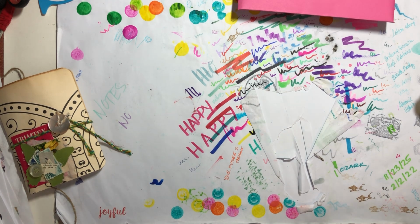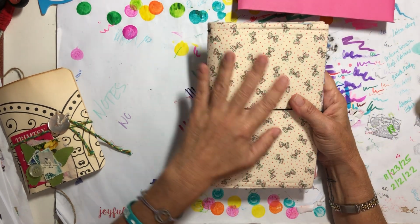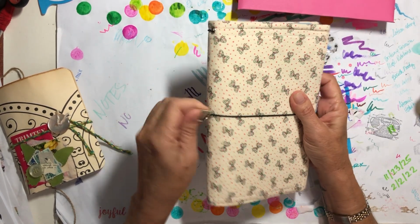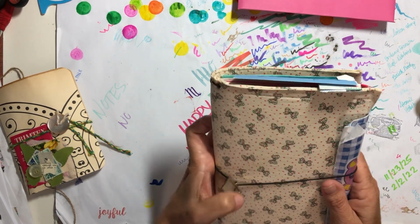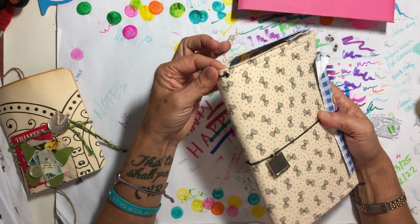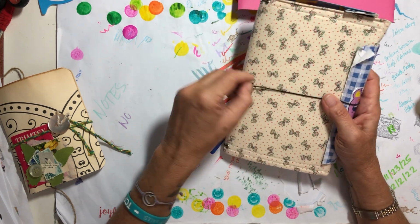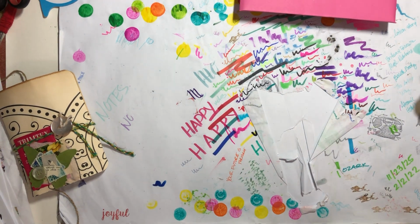Oh my gosh, this is so much fun. This right here was a book that was made, and it is absolutely beautiful. I'm not going to show you the inside though, because it has addresses and whatnot. This was a Happy Mail. I turned this into, it's Midori style, a Happy Mail book. So how fun is that? Oh my gosh. Love it.